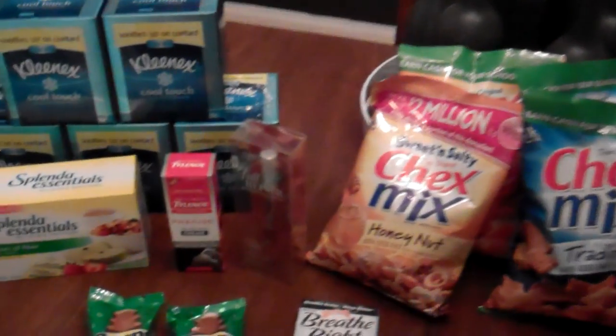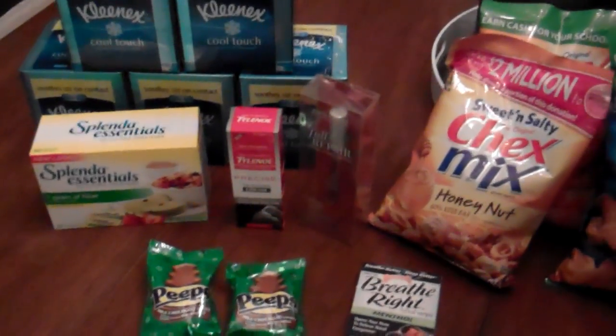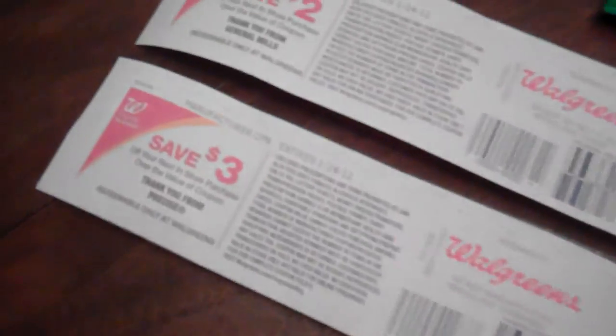So this is what I got. And after my $9 in register rewards that I used from last week, my subtotal, which you probably can't read because this camera is just terrible, was $4.76. Tax was a beast. Tax was $1.28. Holy crap. So $4.76 was my total for all of these, and I got back $5. So that's an amazing deal, you guys.